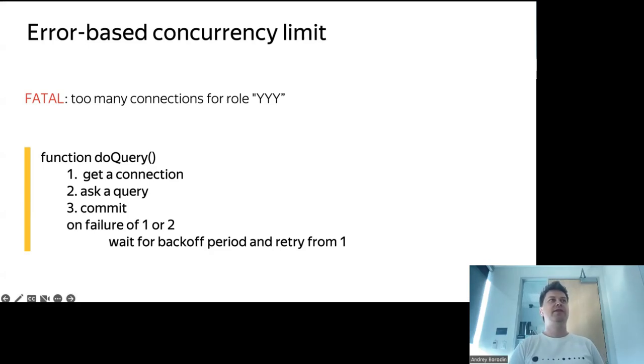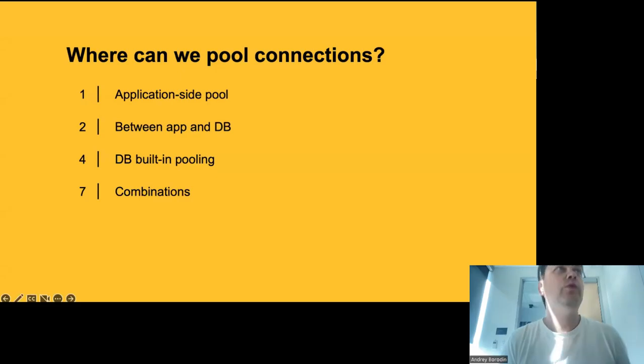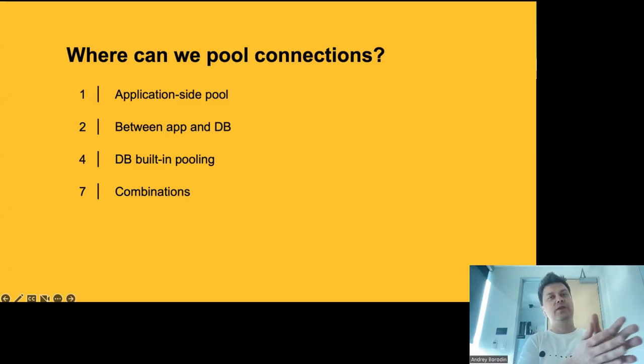That's the place where it's designed, the error-based concurrency limit. But it doesn't work well in practice because developers usually just forget to add this retry. Where can we pool connections? We can allocate some connections in advance and limit usage, limit the number of concurrently used connections.